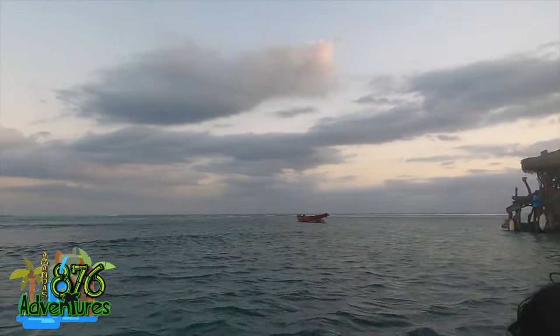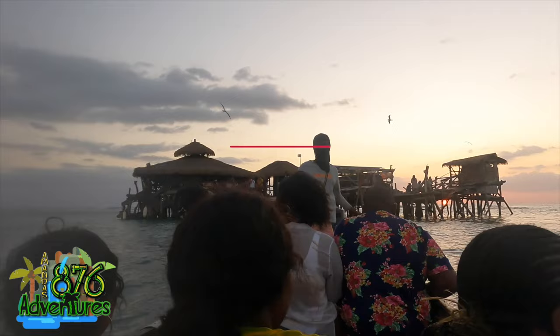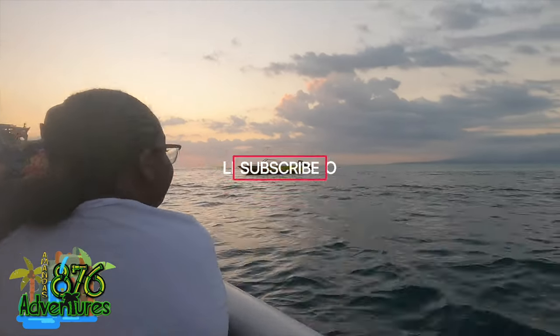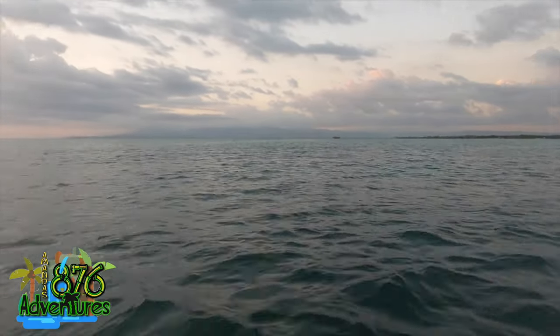It's a long drive. Also, guys, I know I mentioned that it's $1,000 for the boat ride, and that is to and fro. So it's $1,000 round trip. It's not $1,000 one way and then another $1,000. All right, so it's $1,000 round trip.